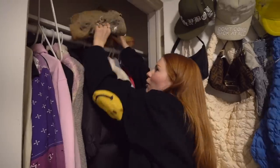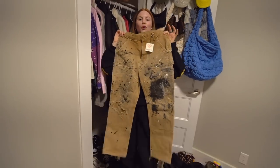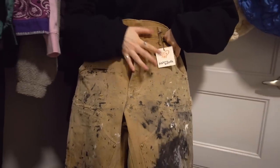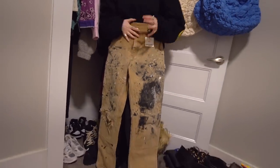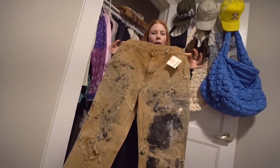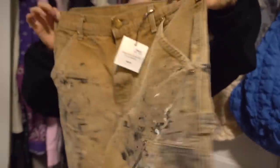So this is my Palmo Goods haul. These are incredible. Like, come on. As soon as I saw these, I was like, if they don't fit, I will cry because I'm obsessed, and I don't have a classic pair of Carhartt distressed carpenter pants. Very Instagram discovery page. Finally got my hands on the perfect pair.